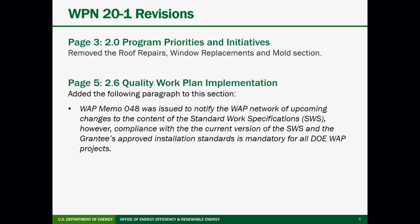On page 3, we have program priorities and initiatives. We removed the roof repairs, window replacements, and mold section because that guidance, I believe it was WPN 19-5, was issued. On page 5, the quality work plan implementation, we added some information regarding the weatherization memo number 48 to notify the network of upcoming changes to the content of the standard work specification. However, we indicated that compliance with the current version and the grantee's approved installation is mandatory for all the WAP projects.